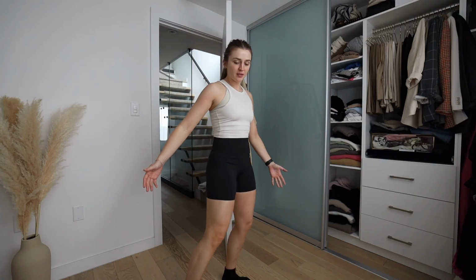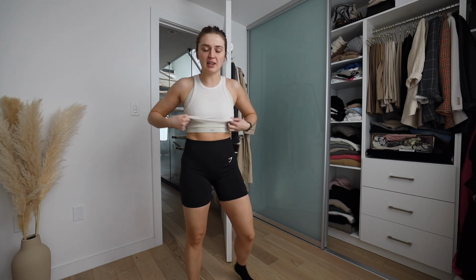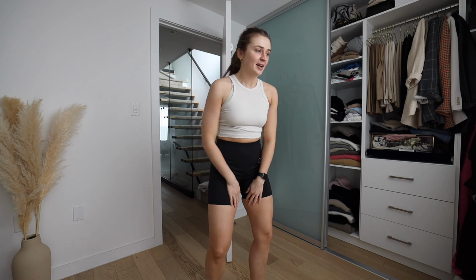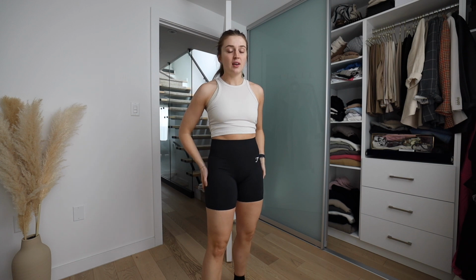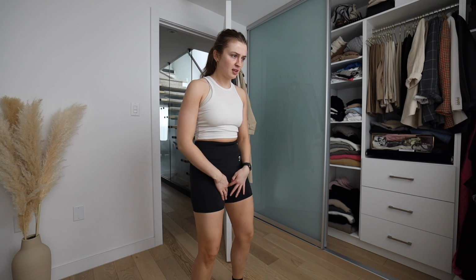This is the workout outfit of the day. It doesn't really make sense because I put a shirt over a sports bra that's kind of a shirt, but anyway, this is a Set Active sports bra. I love this ribbed material they have. Super cute, bought it a while ago. This is a Sunday Best tank top from Aritzia. I really like working out in them if I want another layer. And these are the Gymshark Vital Seamless Shorts, I believe. They're my favorite shorts from them. They're super comfy, and I don't get too tragic of a camel toe in them.